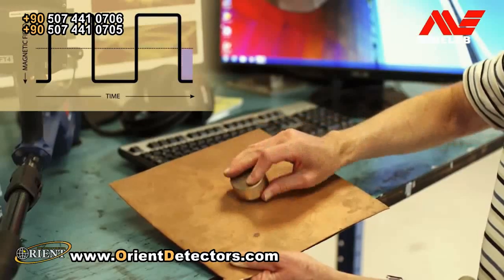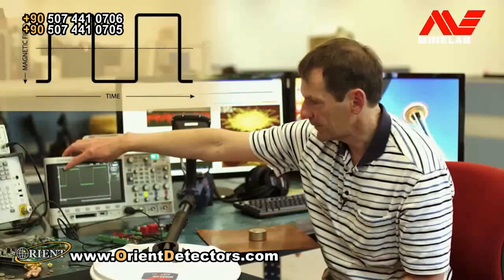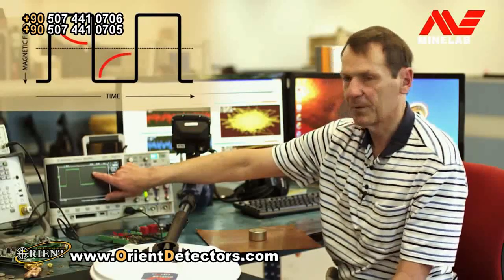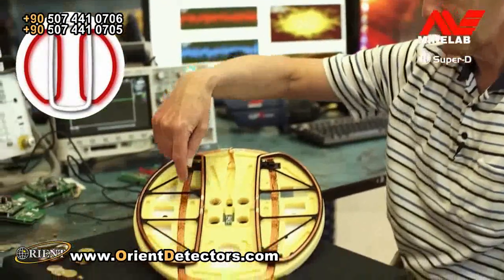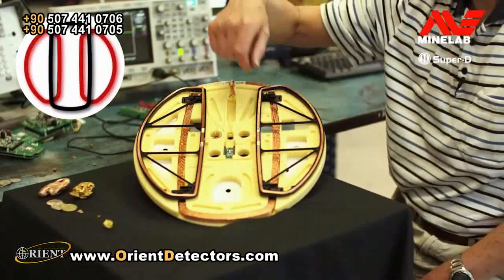Every time I flip, the electrical currents flow, they switch direction. Then the electrical currents die down, and during that period they die down as well. It's the dying down that we actually detect. It has a Super D coil exposed. There's the transmit winding, and there are the 2 independent receive windings.